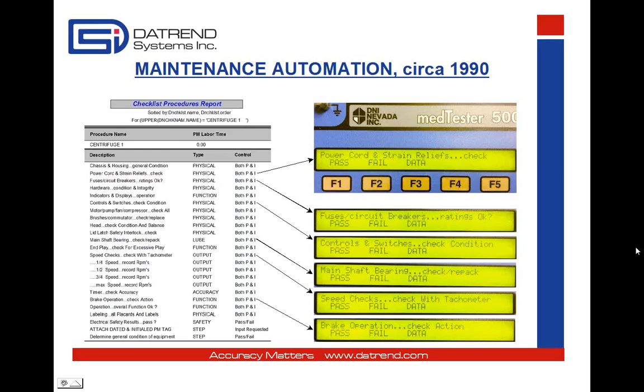Some steps you're going to do on any device, and some are specific to a centrifuge, such as repacking the main shaft bearing or testing operation of the brake. At each step, you record that you did it, and you also have the ability to enter a comment or measurement via the data button. As shown here, a limitation of the med tester is its display is only 40 characters wide. It isn't big enough to provide detailed work instructions. So you still have to have your binder of service manuals on hand when you use a med tester. It's either that or try to rely on your memory.